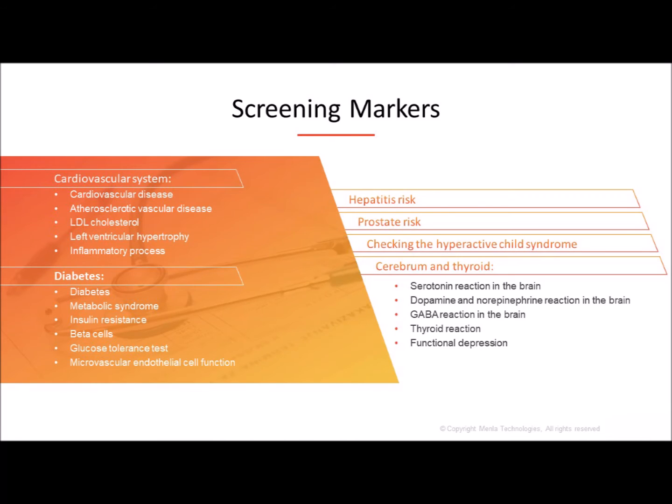As you can see here, some of what we will find out is about cardiovascular and arteriovascular disease, what's going on with your cholesterol, left ventricle hypertrophy, insulin resistance, metabolic syndrome, microcirculation or the blood vessels, and also the large blood vessels, hepatitis risk, prostate issues, hyperactive child syndrome, cerebrum, thyroid, serotonin, dopamine, GABA, and so much more.